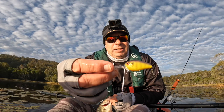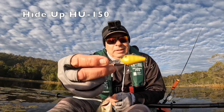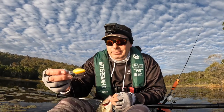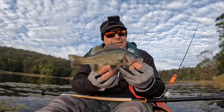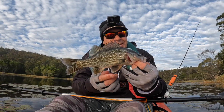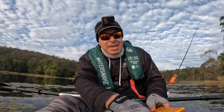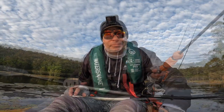There's that lure. I'll put a little bit of description around me as to what that is, but I saw some fish on the sounder. The lipless crankbait just wasn't getting down deep enough, so I popped that on. Couple of casts, got a fish. There you go, not super tiny, 275. Stoked to get a fish actually. As I said, the winter pattern here at Enoggera, I'm yet to figure it out. Anyway, we've got one, let's see if we can get another.